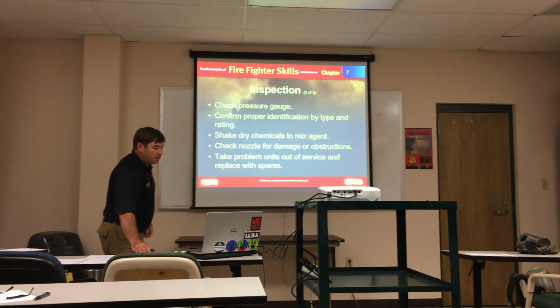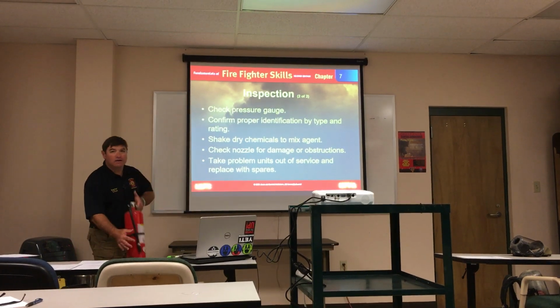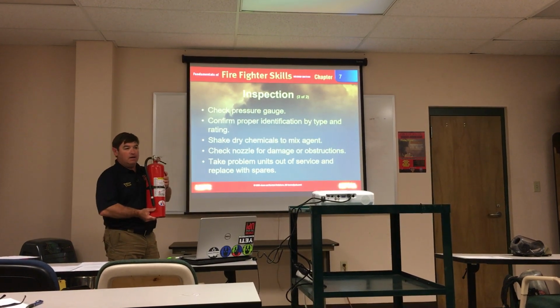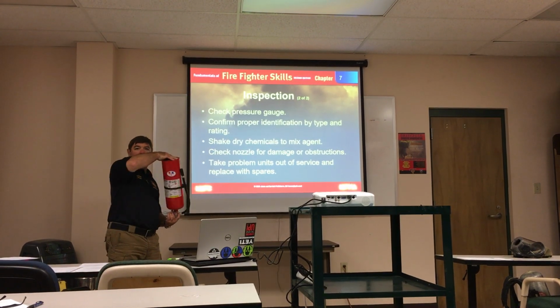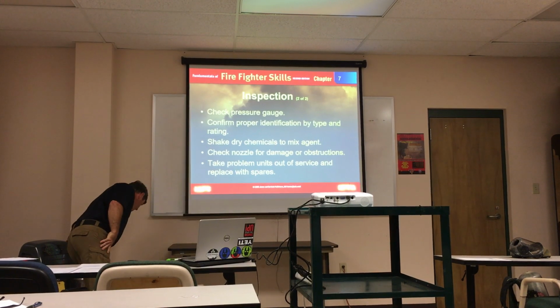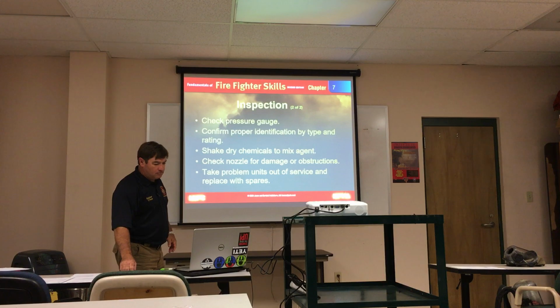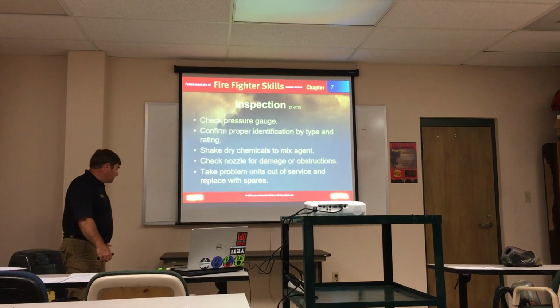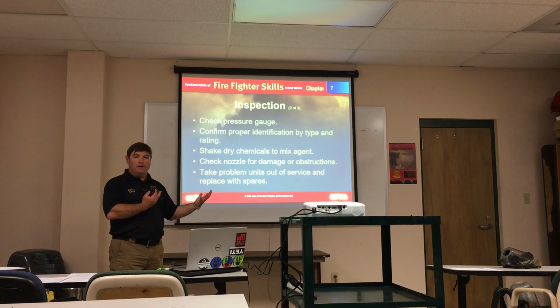Dry chemical agents, a lot of times, they need to be shaken. If it's just sitting in here, it needs to be turned upside down and moved around so that it doesn't cake in the bottom of it. Check the nozzles also for any damage. Make sure nothing's gotten up in it.